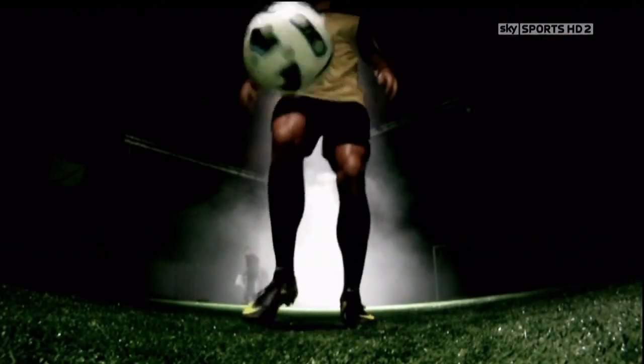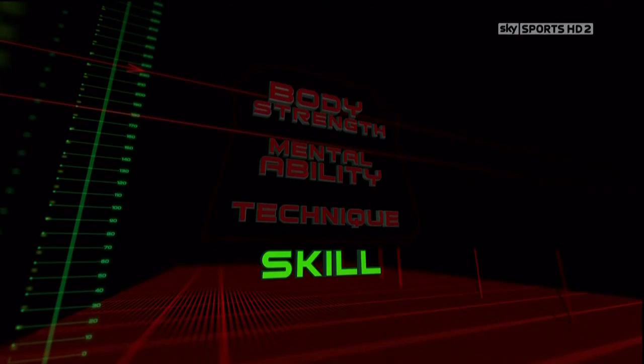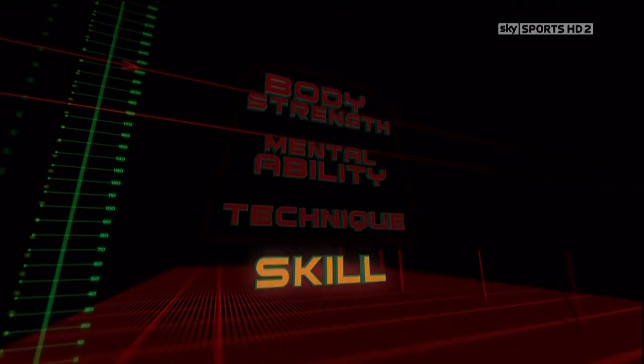In the final challenge, Ronaldo will need to use all his fine-tuned abilities in one amazing test of skill.